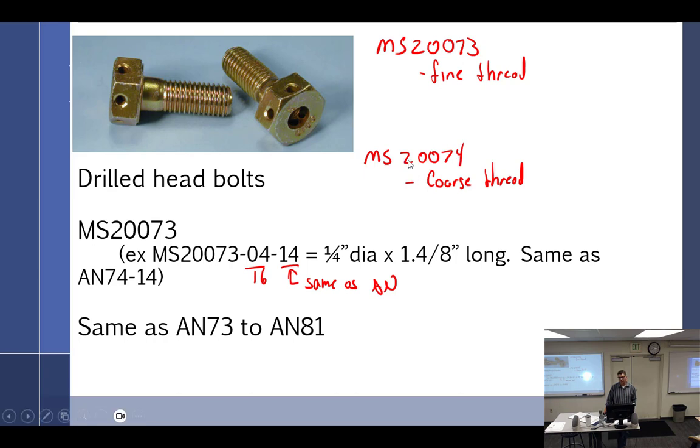So it says MS 200 and then 73, same as AN 74, dash 4, dash 14. What would it be for the coarse thread then for the AN number? I don't know. Something else. I didn't even write that in here. Okay, then it doesn't matter, because this one, in my mind, I converted already to the MS. But I think it'd be the same thing. Wouldn't it be the same thing?